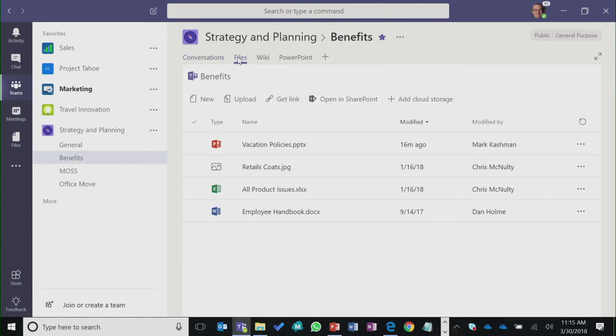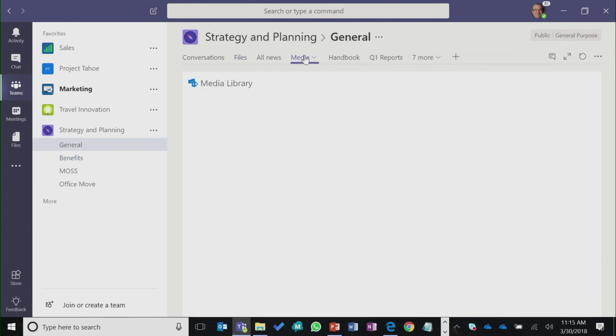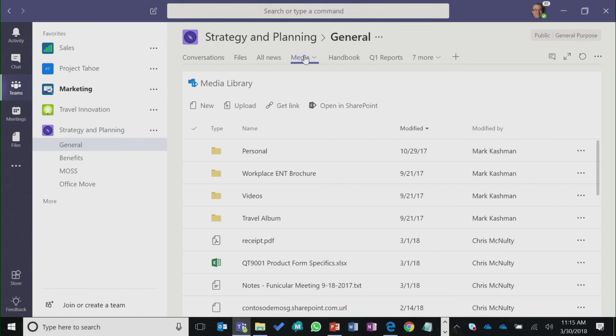So it's important to know, but if I go back up to the General tab, you can also pin all of the content from a document library or pin an entirely different document library like you see here that's managed by the same team, but it's just a different set of assets.